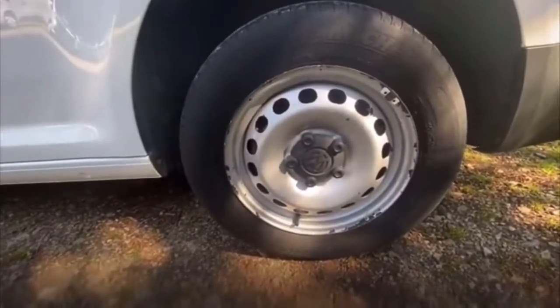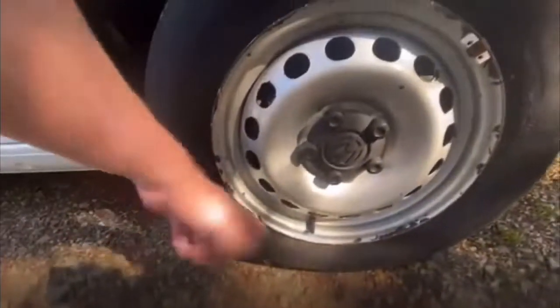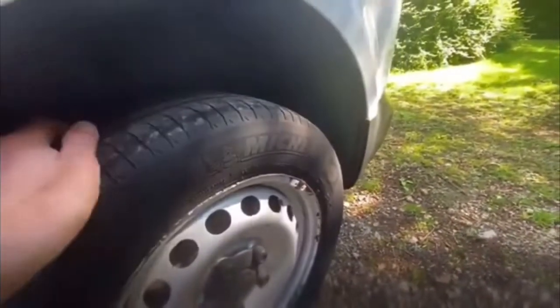Passenger side rear wheel and tyre. Wheel's in good condition. There's a few little marks on it, but it is steel, it's not an alloy. Michelin tyre. I'd guess about the same, 3 or 4mm, maybe a bit more.